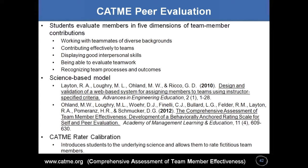The nice thing about this program is that it's based on science, and so it's a validated method for conducting peer evaluations. In previous semesters that I've used the peer evaluations, the students were less than satisfied with the methods that we use that weren't validated.